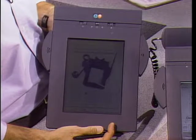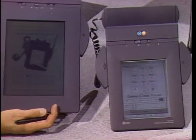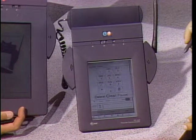All right, now we have 2 models here. What's the difference between these 2? The larger model is the AT&T EO 880, and it has a larger backlit screen and a faster processor. The smaller unit is the AT&T EO 440. It is a lighter and more mobile device. All right, let's take a look at the 440, the little one, and show me what's on it. Show me the hardware first.